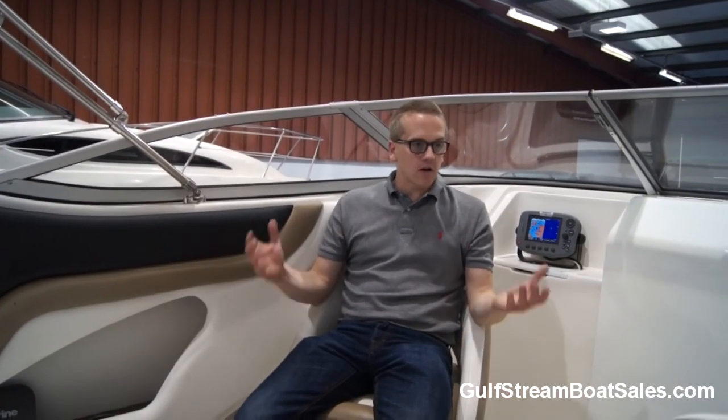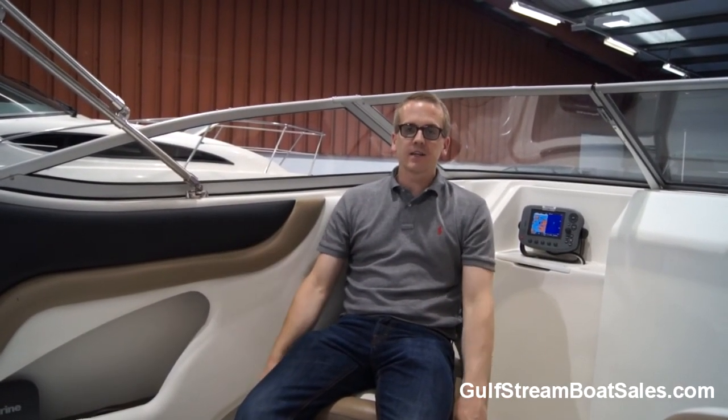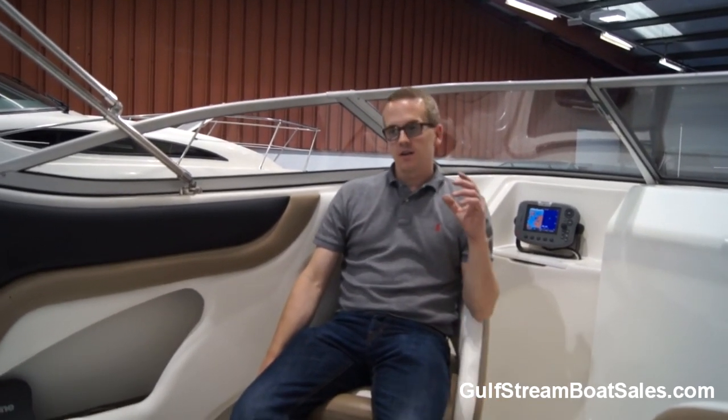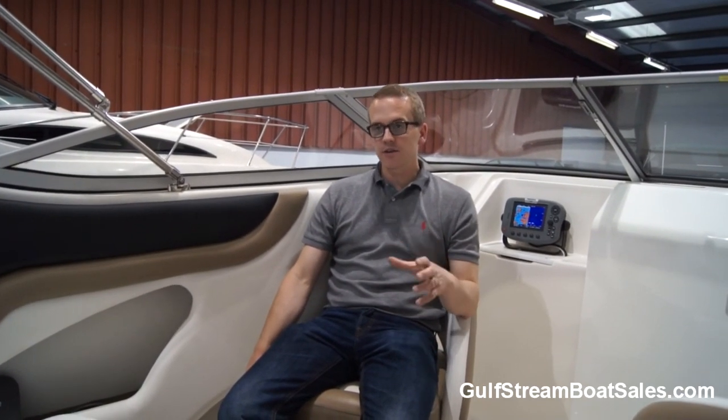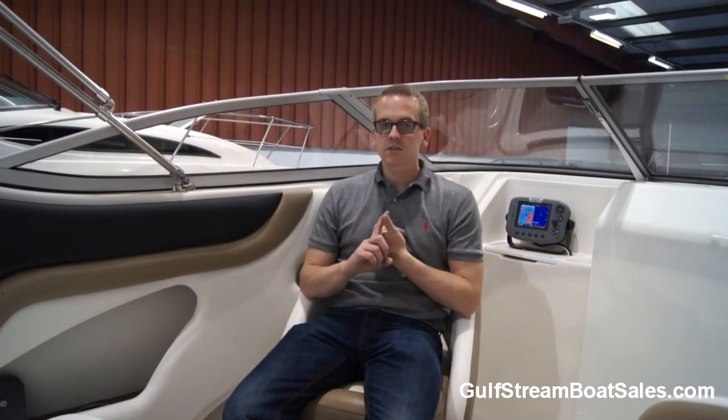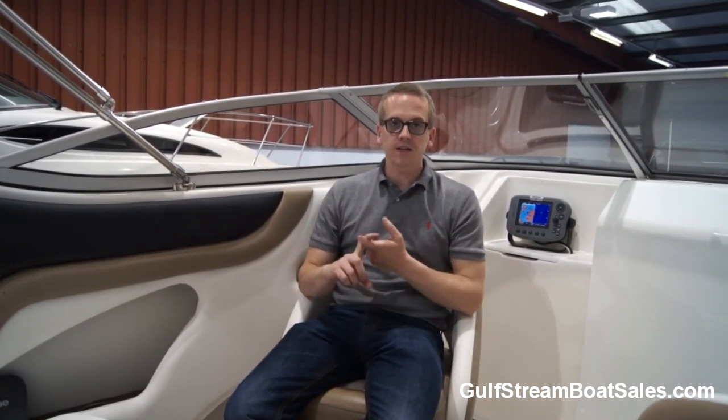So there you have it. This is our 2008 Mariah SE21 with less than 35 hours on the clock. It's got a 4.3-liter MPI 220 horsepower MerCruiser stern drive. It's got a fantastic spec level. We've got a GPS chart plotter fish finder included. We've got a VHF radio.